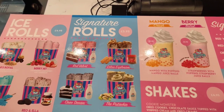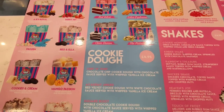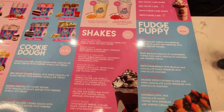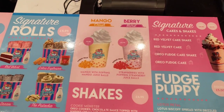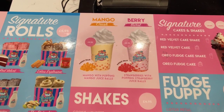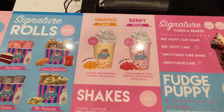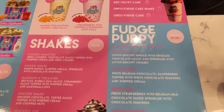You've got some signature rolls as well, like an ice cream type, cake type dessert. You've got cookie doughs, and then you've got shakes, as well as these mango and berry sort of syrupy type juices with balls, a bit like a bubble tea. And then you've got these signature cakes and shakes as well, and fudge puppies.